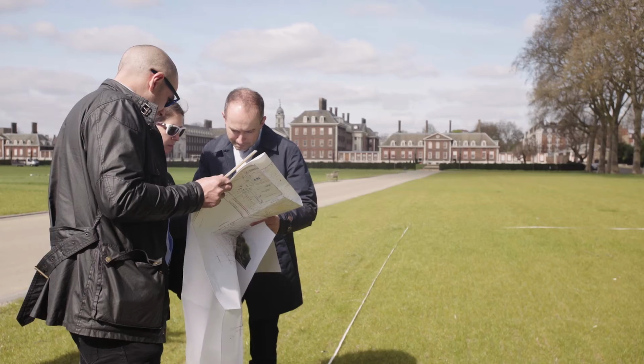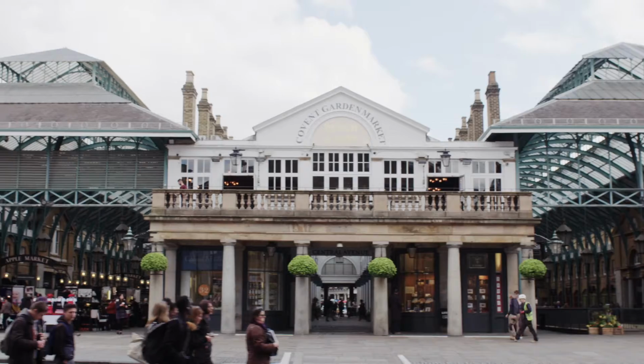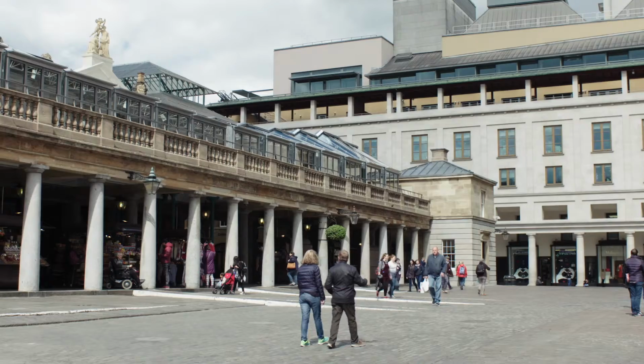And it's especially significant that we're bringing the apple trees back to Covent Garden, where they would have been grown many hundreds of years ago. And for me, putting apple trees back into Covent Garden after so long is a really big thing.